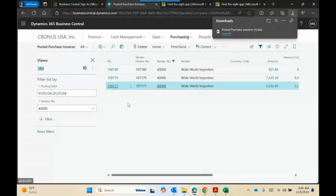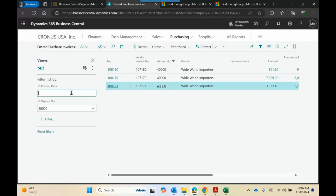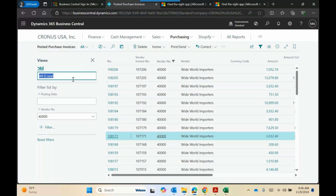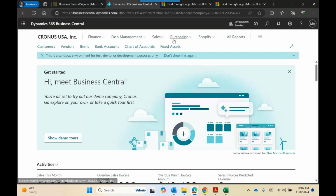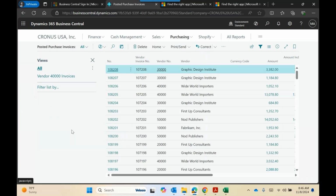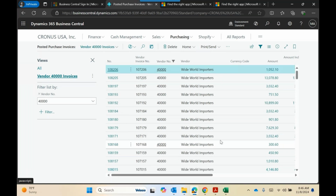And you can also save the filter. Maybe I always want to see one of my vendors' invoices when I come to this screen. So you can save this view. You can name it, say, vendor 40,000 invoices, and save it as a view. So next time when I come to this screen, posted purchase invoices, by default it shows all the vendor invoices. But if you have already saved the view and now want to see only vendor 40,000 invoices, just click on it and it filters. It's very user friendly and easily adaptable.